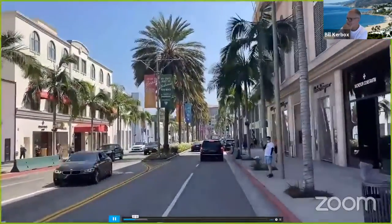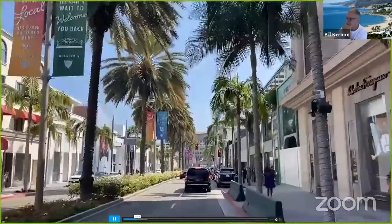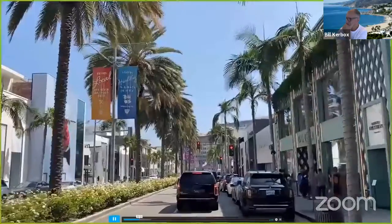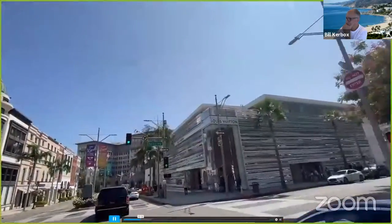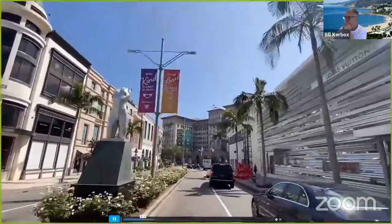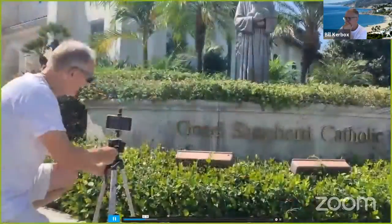The stabilization is quite fantastic. You don't even really need a traditional stabilizer. Here we are still in Beverly Hills making a turn and looking down the street. So the iPhone and Android are certainly capable of getting this.